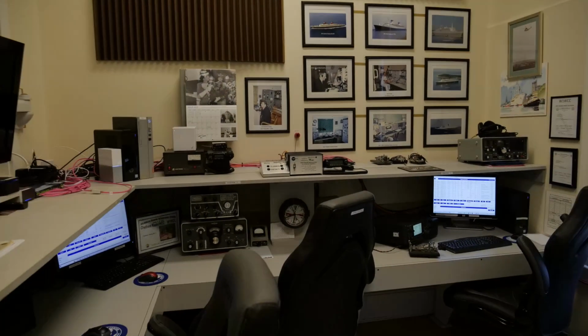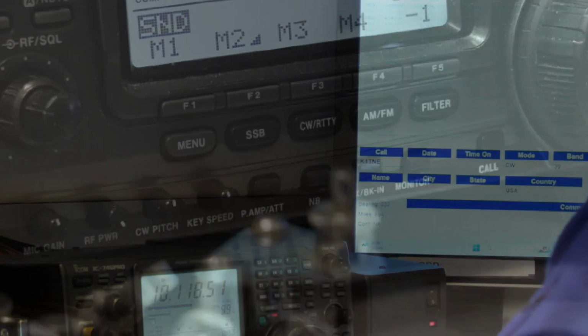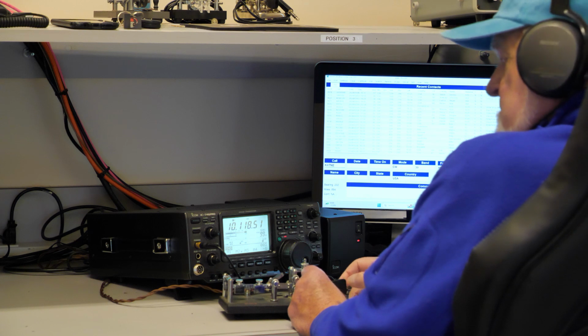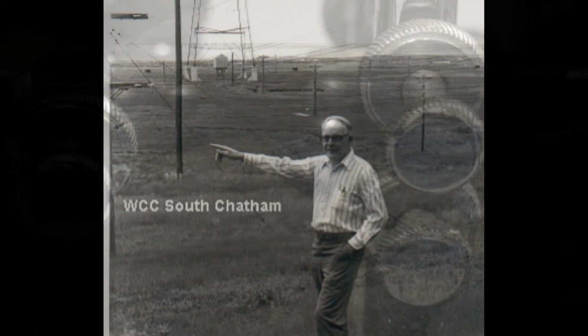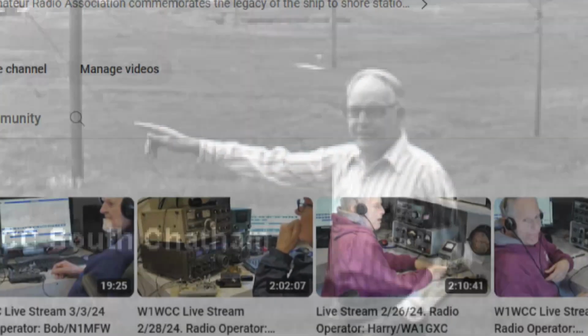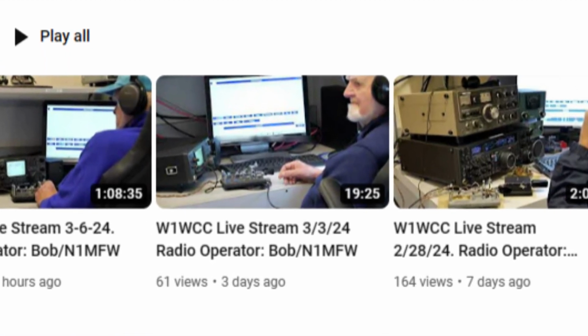Then we have position 3, which has an ICOM IC746 Pro. This gear is operated by Bob, N1MFW. That's November 1 Mike Fox Whiskey. He uses a bug which originally belonged to his uncle Bill, W1KL, who is now a silent key. Bill was the chief engineer at the WCC transmitter site for many, many years. Bob is a former U.S. Coast Guard operator, and there is video of him on the air on our YouTube channel.